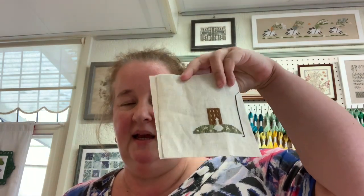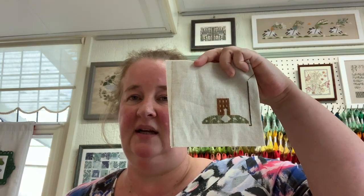The other one I'm gonna lose is the Sampler Houses by Little House Needleworks. This is DEF. I didn't get very far. I did finish ABC, which I still like very much. But to be honest, this one has some memories attached to it that I'm not, I don't know. I think that's partly why I'm not really looking forward to finishing it.